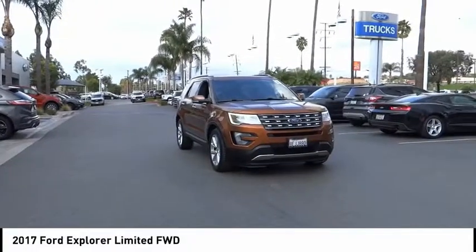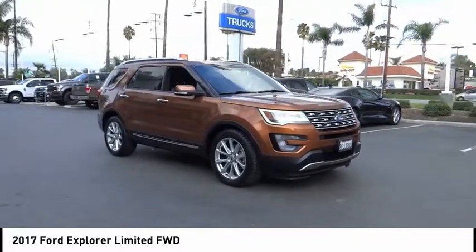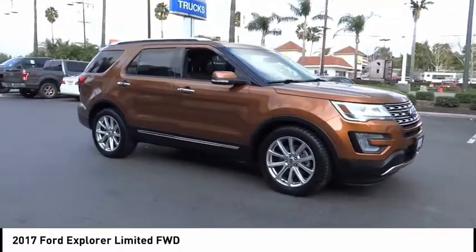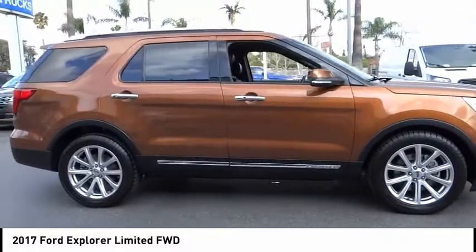Take a ride in the 2017 Explorer. You've got a lot of capabilities to call on in a Ford Explorer. Don't underestimate your choices. This vehicle has less than 40,000 miles.